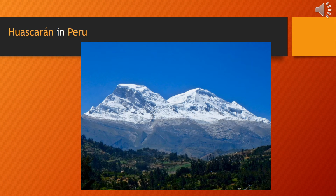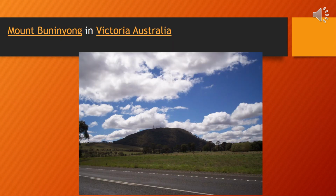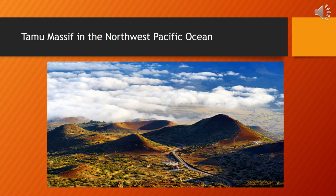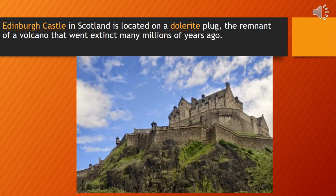Huascaran in Peru. Kyushu-Palau Ridge in the Philippine Sea. Mount Buninyong in Victoria, Australia. The Nut in Tasmania, Australia. Tamu Massif in the Northwest Pacific Ocean. Waw an Namus in Libya. Edinburgh Castle in Scotland is located on a dolerite plug, the remnant of a volcano that went extinct many million years ago.